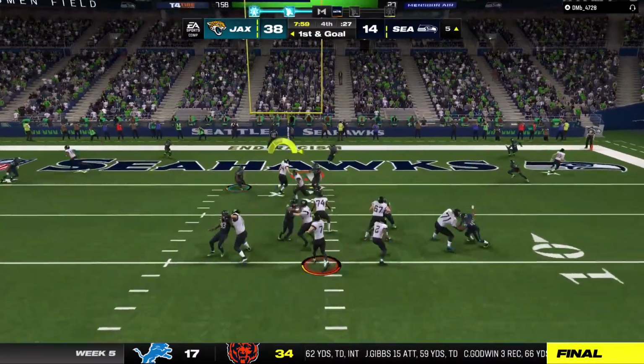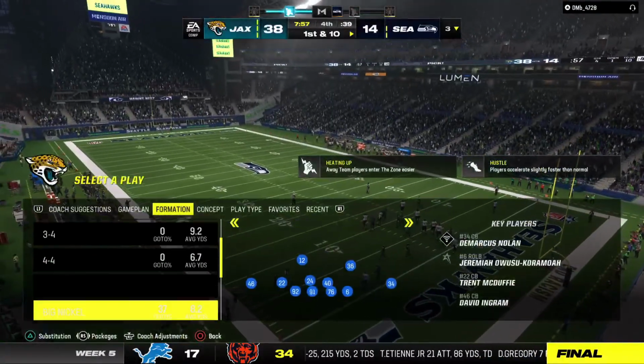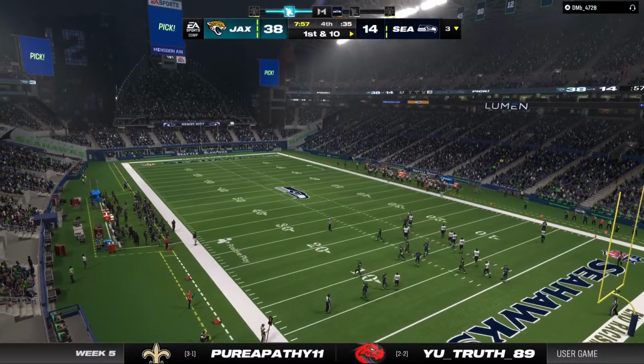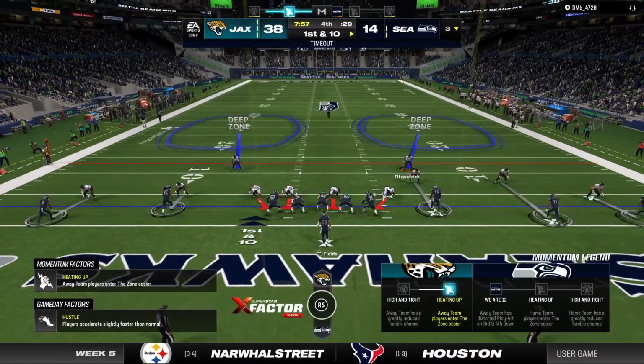Back to throw. Godwin into heavy traffic, and it's intercepted. Picked off by Jamal Adams. And the Seahawks are going to take possession here at their own 3-yard line. The Seahawks take over 1st and 10. Here's the Seattle offense ready to get this drive underway.